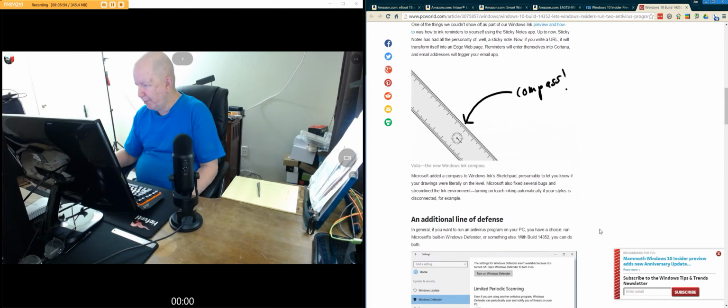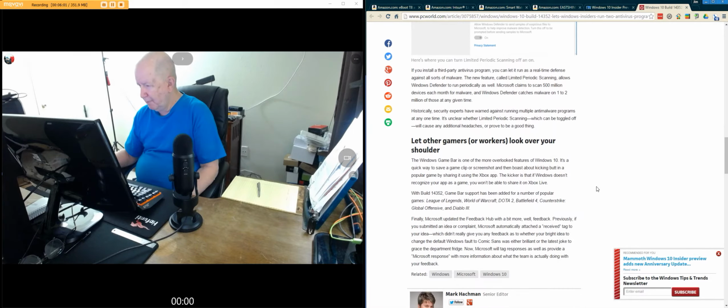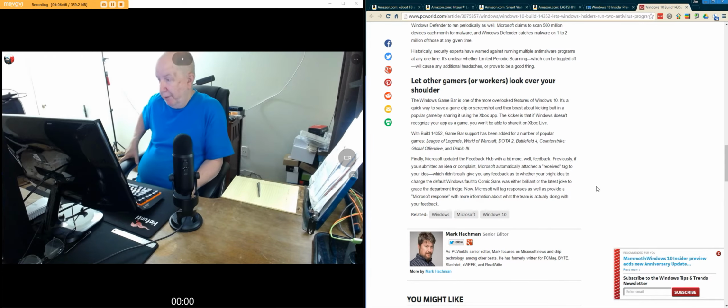Anyway, so you can add compass or something to your, if you're doing ink. Additional lines of defense. Let gamers or workers look over your shoulder. The game bar is one of the most overlooked features of Windows 10. I've never heard of it. It's a quick way to save a game clip or a screenshot. Oh, well, I could probably be using that. So with build 14352, the game bar support has been added for a number of popular games. Okay, I play one game, Civilization 5. When Civilization 6 comes out, I think in October, I'll be getting it.